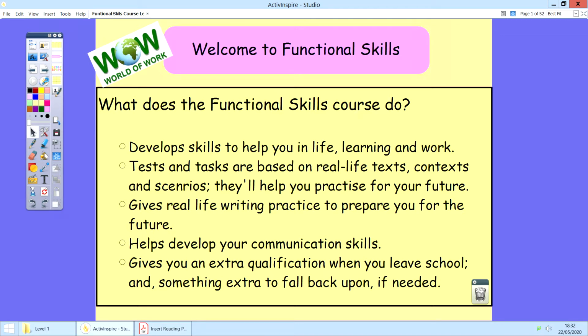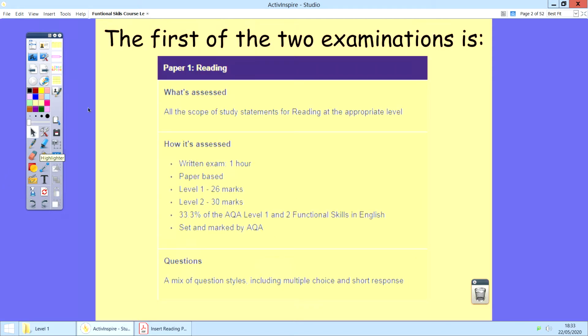It also gives you an extra qualification when you leave school, and something extra to fall back upon if needed. If needed would mean maybe that you might not get a grade 4 at GCSE. This might help make sure that you get on the level of course that you want at college, for example. People have used it like that. So let's jump straight in and have a look at the first of the 2 examinations.